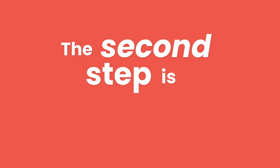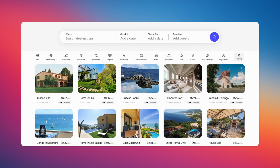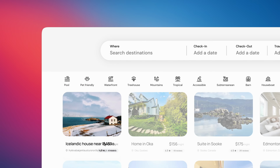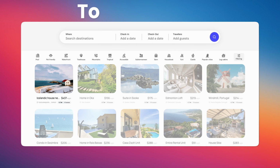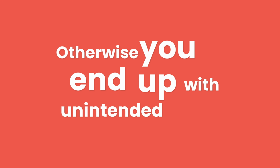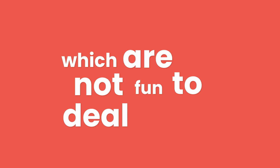The second step is structuring the content that we do display. Currently, our design has perfect content, meaning that the titles and locations are all short. But what if we had a destination with a really long name, or save icons on really bright listing images? We would probably want to truncate long names and add a circle to the icon to guarantee contrast. Otherwise, you end up with unintended consequences, which are not fun to deal with.